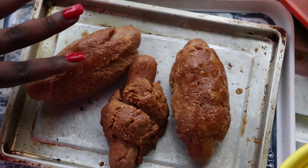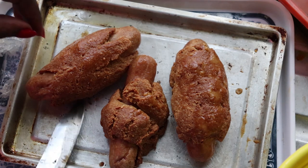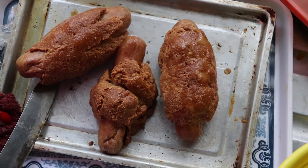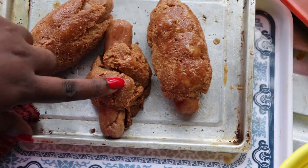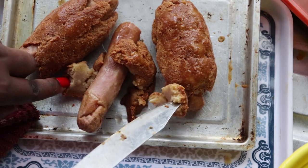Alright guys, should I call this sausage roll or hot dog roll, whichever one, it is done. And it's sticking to the pan. I hate when this thing sticks to the pan. Anyways, I think I put too much baking powder in it. That's why it's breaking. See, it's just breaking.